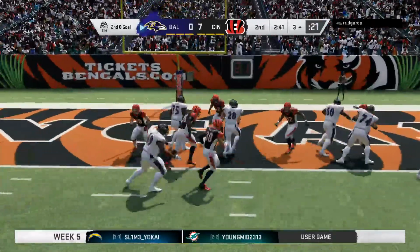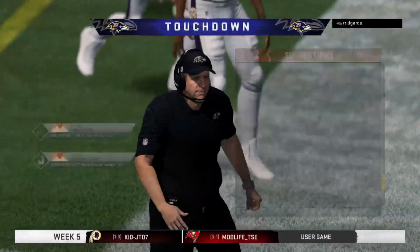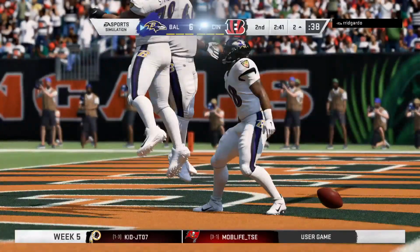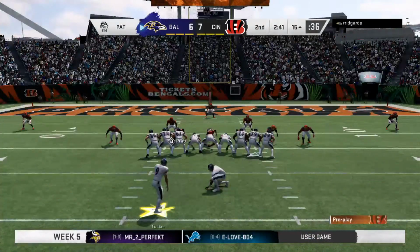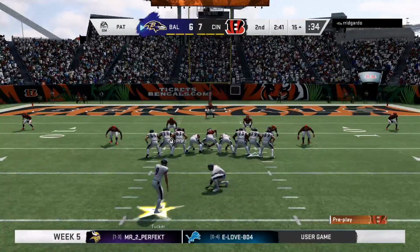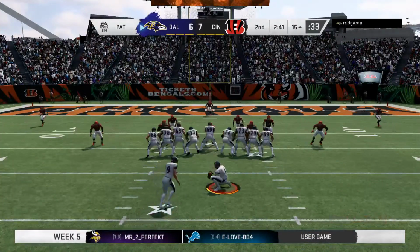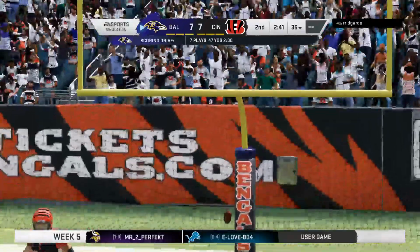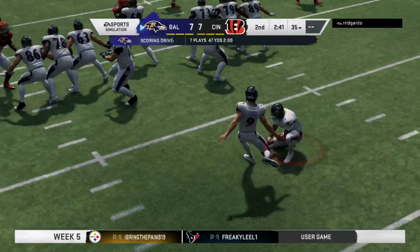They'll try and pound it in with Dillon. And he will take it in for a Ravens touchdown. A great play there, his first touchdown on the year, as they are now on the board here in the first half. Tucker is able to connect on the extra point, and we are tied at 7.